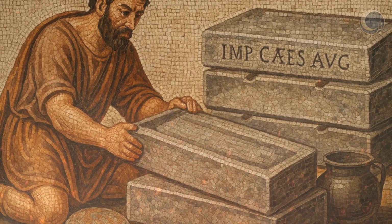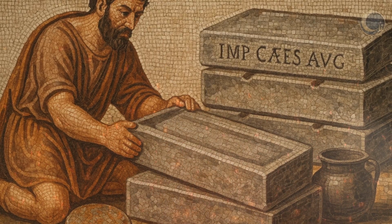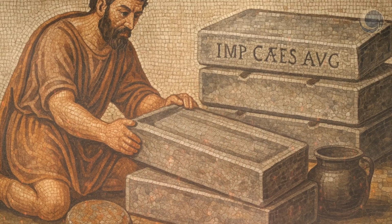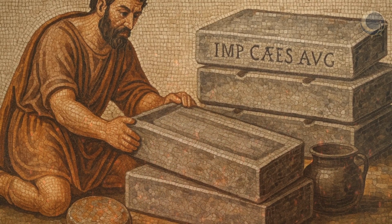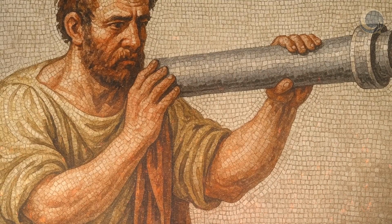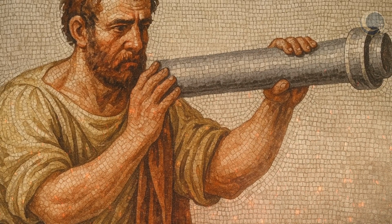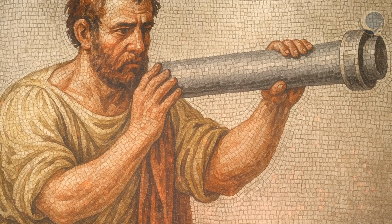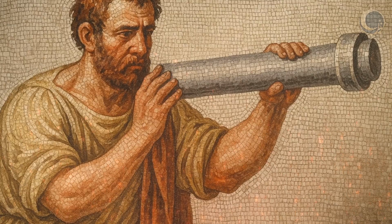Romans sourced their lead mainly from mines in Spain and Britain. It came in enormous ingots, called pigs, each stamped with the emperor's name, because nothing says imperial propaganda like heavy metal bricks. Once in Rome, the lead was melted and molded into pipes of various gauges. There was even a naming system. A fistula quinaria, for instance, was a pipe that used 5 librae, Roman pounds, of lead per foot. The more librae, the fatter your pipe, the more water you got. And the more water you got, the more bribes you probably paid.